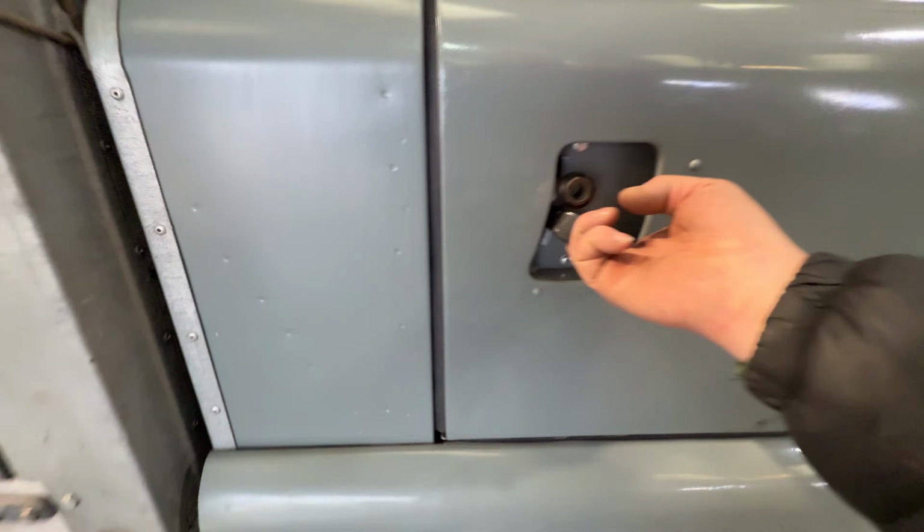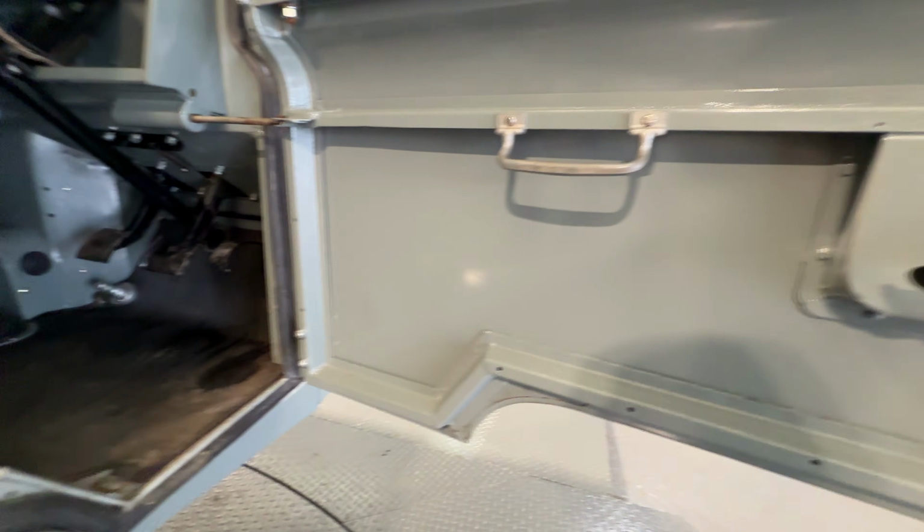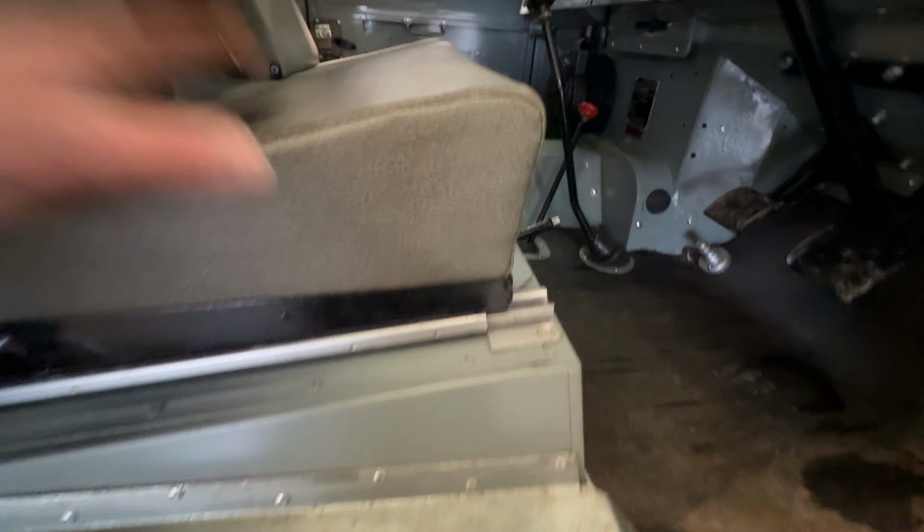So, there we are, look, in there, doors, etc. Good. It must have been a good one to start with, I suspect. What have we got? Here we go, look.